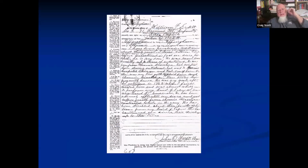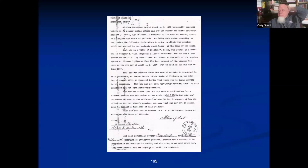Also in the pension file, there is Melissa J. Scott signing an affidavit in Effingham County. The witnesses are Nina Austin and Etha Mikeward. Those are her daughters. Always try to figure out who the witnesses are and their family relationship.